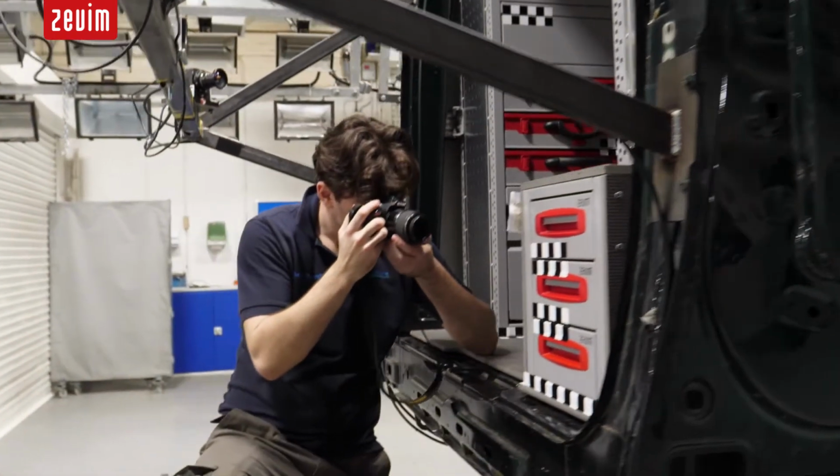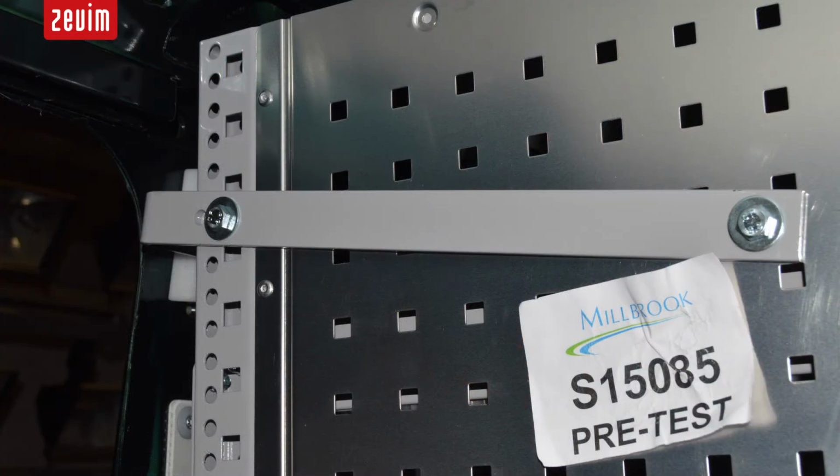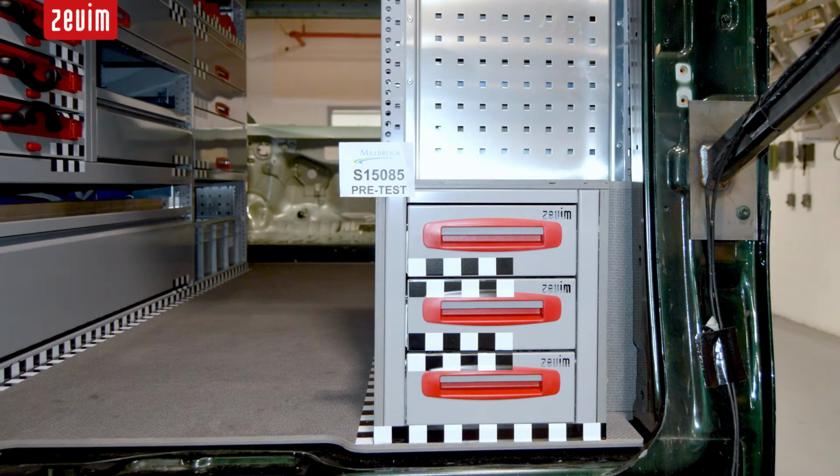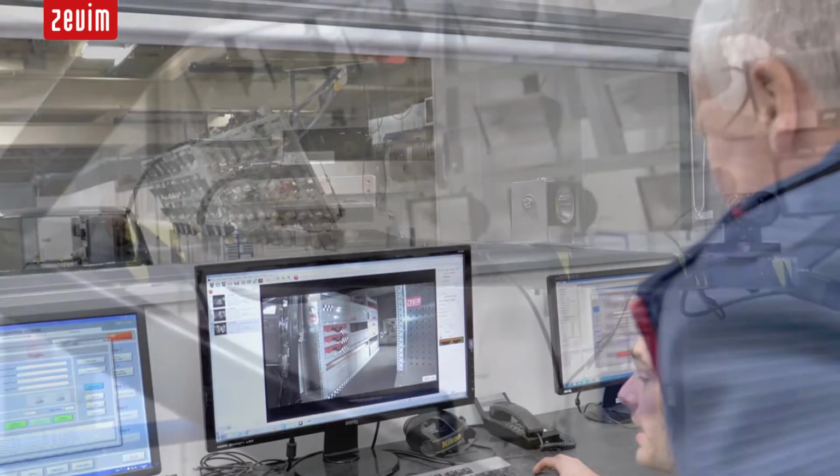In order to analyse the impact of this crash test, detailed photographs of the body shell, the attachments and the racking systems are documented. To capture the movement of the vehicle racking system, high-speed cameras are also mounted onto a specially built frame.